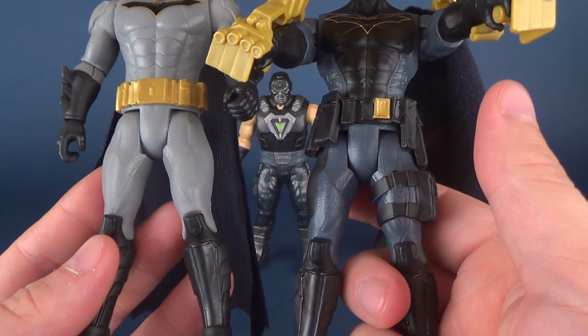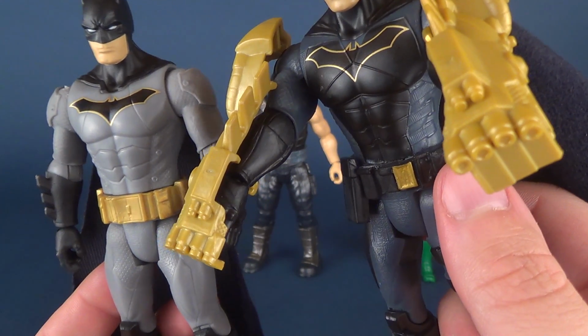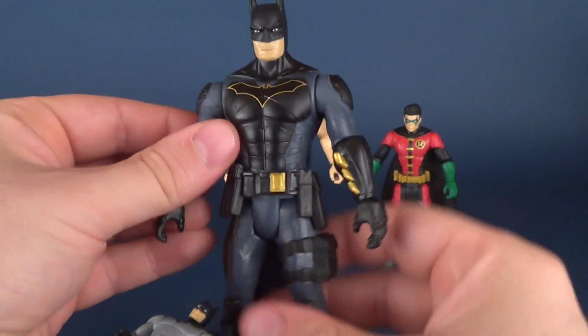Other than that, it doesn't look like there's a whole lot different between the two, other than a few changes in paint application. I'm going to go ahead and just take these off for the time being, and we'll do some little comparisons back and forth.